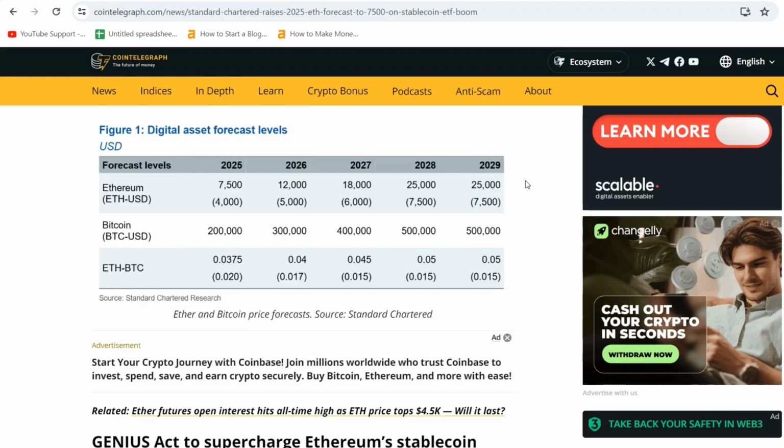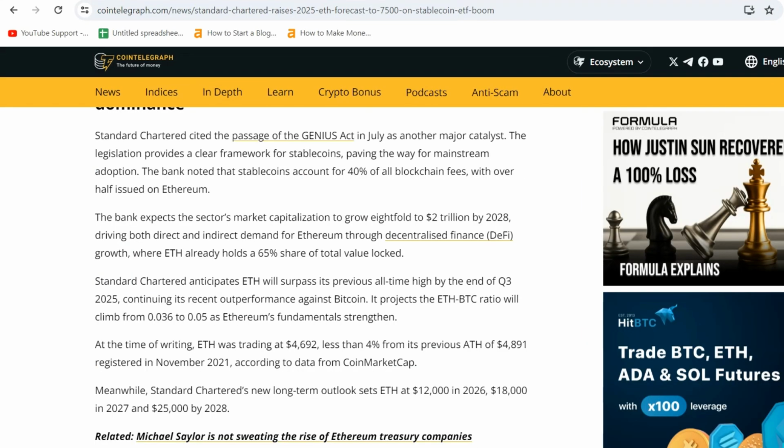In their updated outlook, Standard Chartered cites a few major catalysts. A wave of institutional demand, like ETH treasury firms and ETFs, have bought 3.8% of all circulating ETH since early June, nearly double the pace Bitcoin saw during its last institutional influx. The Genius Act, which provides regulatory clarity for stablecoins, is set to unleash massive on-chain activity, since stablecoins drive 40% of network fees and most are built on Ethereum.